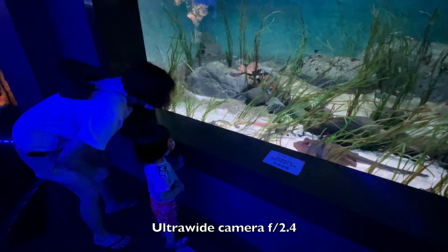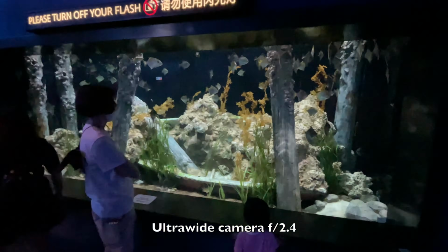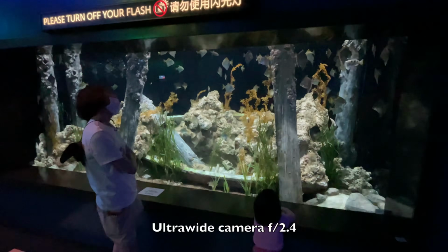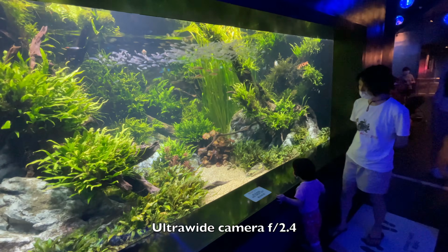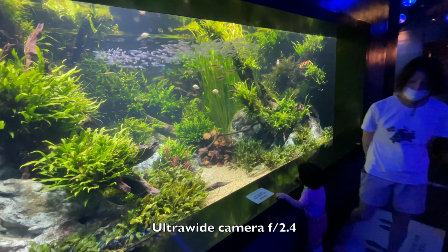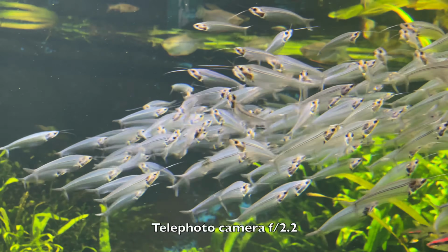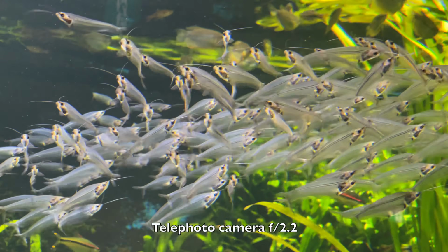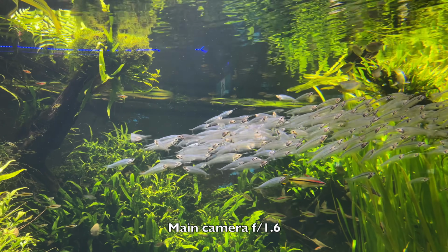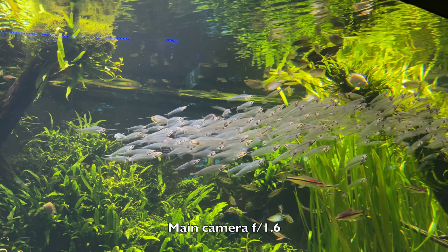As for the ultra wide angle lens, you are going to see a lot of pixelation, JPEG type of artifacts when you are recording video. And with the telephoto lens, the video quality is also not good. Anyway, when it comes to recording videos under challenging low light conditions, the ultra wide and the telephoto lens will not give you good video quality.